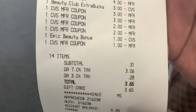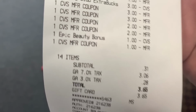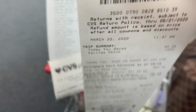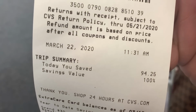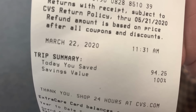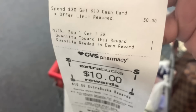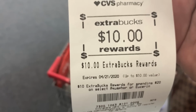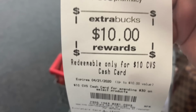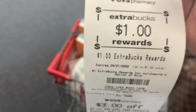Our subtotal came up to 31 cents, and then I had $3 in tax that I put on a cash card that I earned last week. And then let me show you our savings. So we saved almost $100, $94.25, and we had a savings value of 100%. So not bad at all to stock up on our essentials. We got our $10 coupon for the Eucerin. We have our $10 for the cash card, and then I have a $1 Extra Care Buck for the milk.